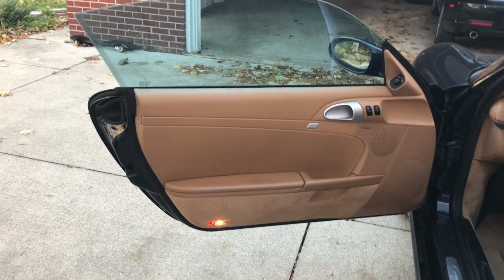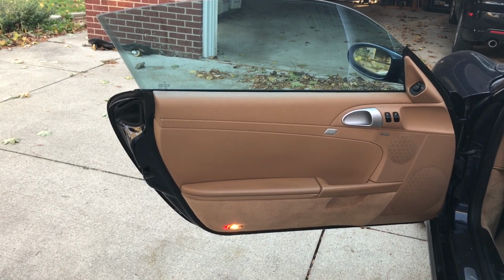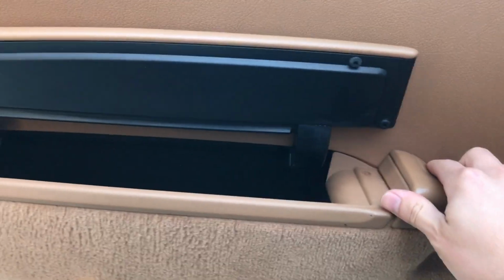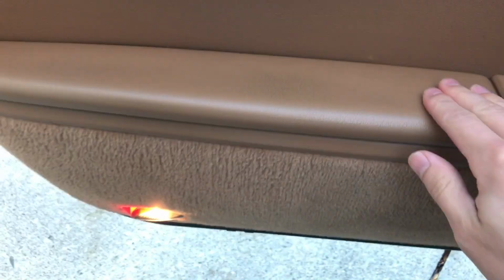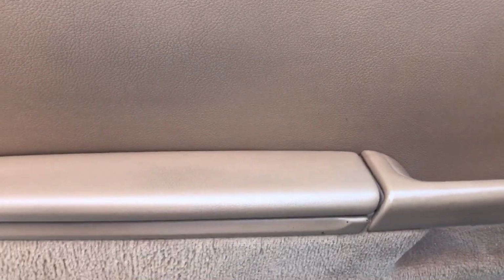Super useful feature I didn't realize until months after I bought this car was these cool little compartments right here under the armrests. I had no idea that you could open that. And I just end up using it for trash and stuff. But it's super useful, and both sides have it. And I guess you could put maps in there or sunglasses or whatever. But like I said, I just use it for trash. But it's a really cool feature.